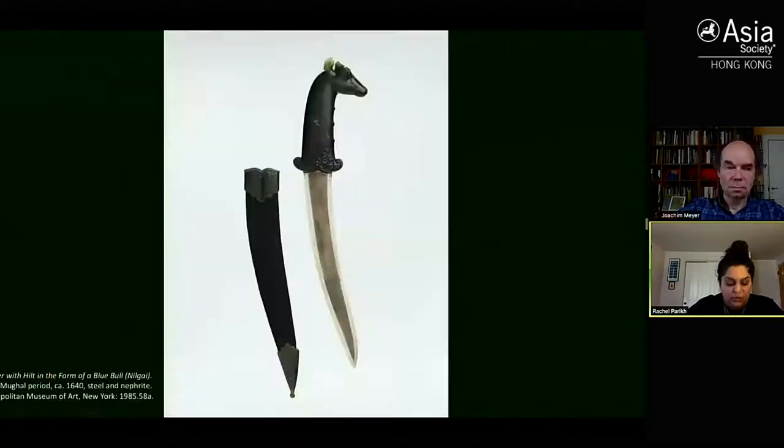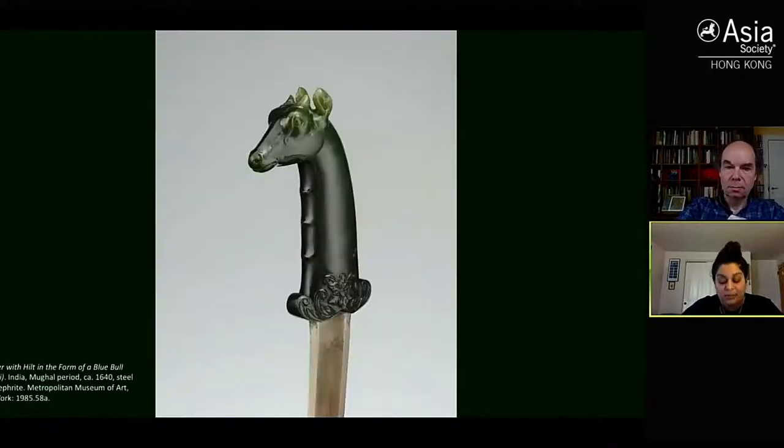For instance, although not as common as the horse or ram, there are extant daggers featuring the nilgai or blue bull, a large bluish-gray antelope native to South Asia. This exquisite example conveys a great sense of naturalism and understanding of the animal, from the pricked up ears to the alert eyes, which is no small feat to achieve in nephrite, a really difficult hard stone to carve.